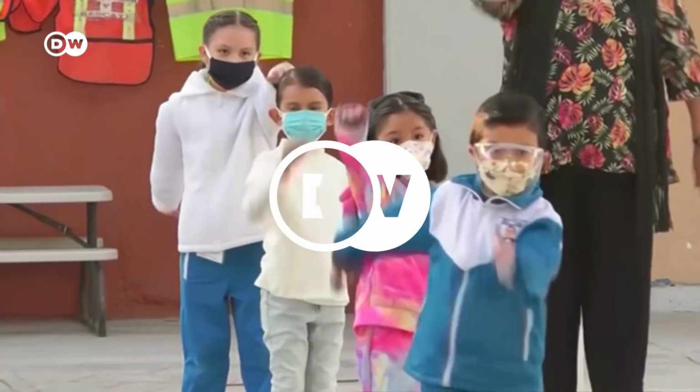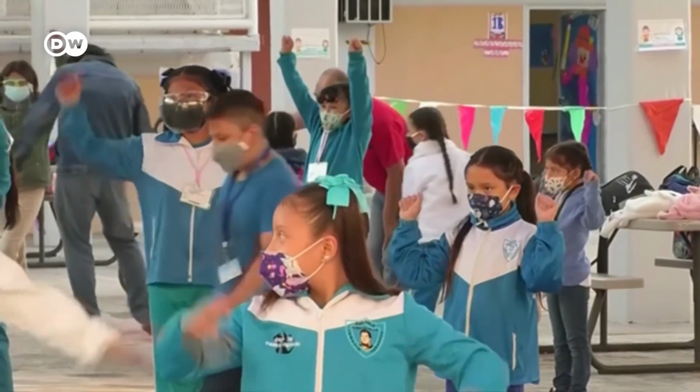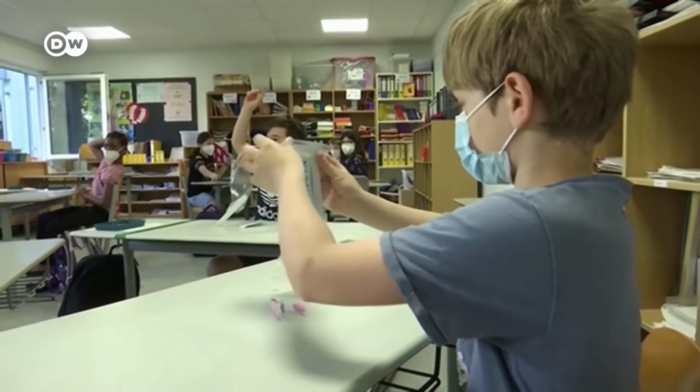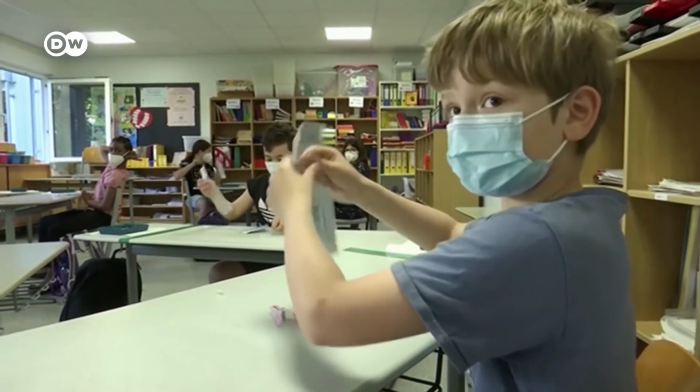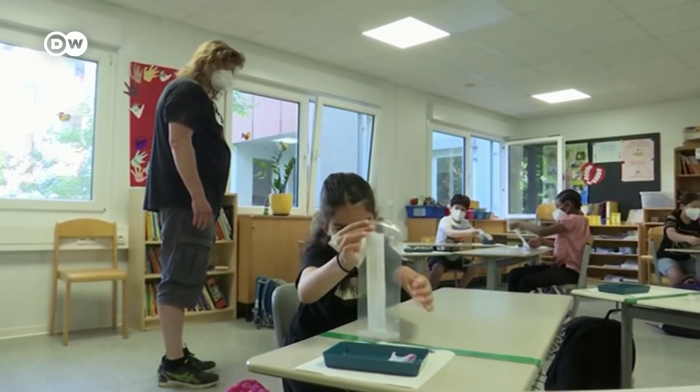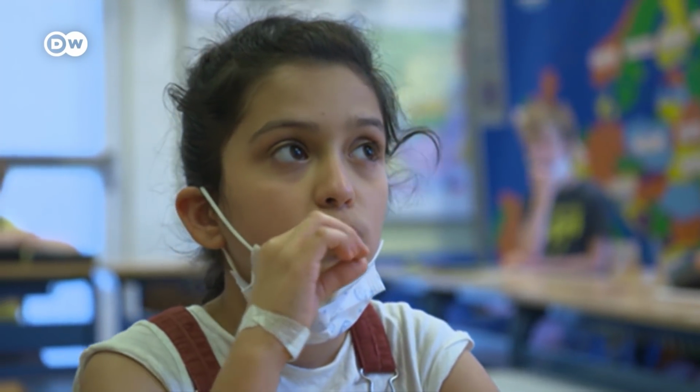Keeping schools safe from COVID-19. Vaccines are one defense, but most kids are still waiting for the jab. In the meantime, testing is critical. Children often don't develop severe cases of the coronavirus, but they can spread it, putting teachers and families at risk.